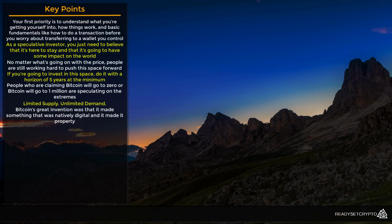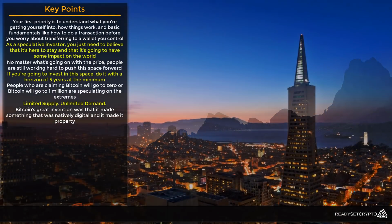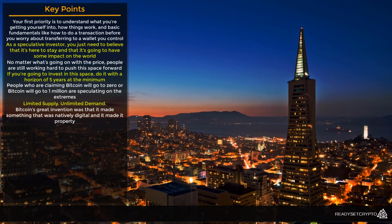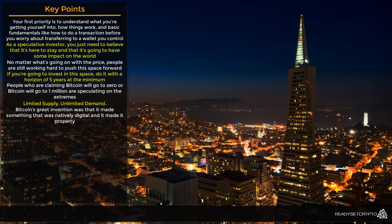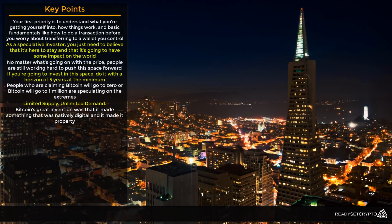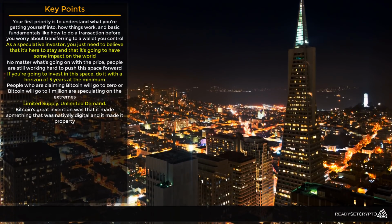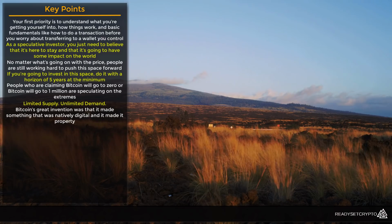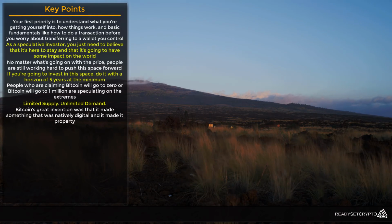Bitcoin's great invention, one of them, was that it made something that was natively digital, inherently digital, and made it property. It did that by the orchestration of technologies, namely the blockchain. And the result is that something that is digital can now be limited, have counterfeit protection, and can act as property. Because it is the first piece of digital property, you can think of it as the first piece of digital real estate or digital beachfront. And when people realize that, and that there will only ever be 21 million Bitcoins, they wanted a piece of that property.